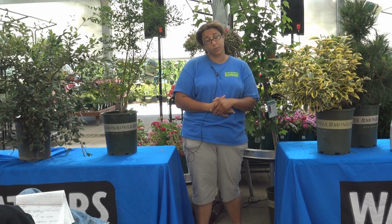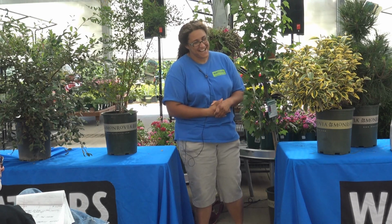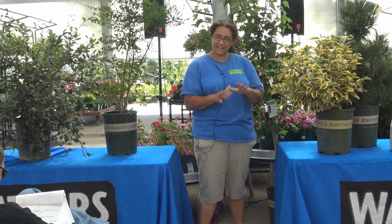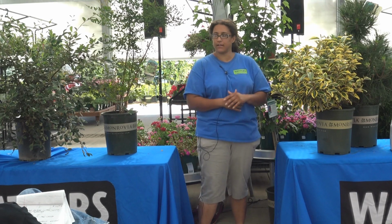You'll find you end up with a lot of quail in there. They love pyracantha. And other birds too. So let it be thick at the bottom so coyotes can't crawl underneath.